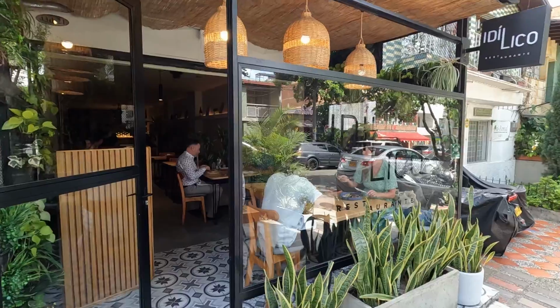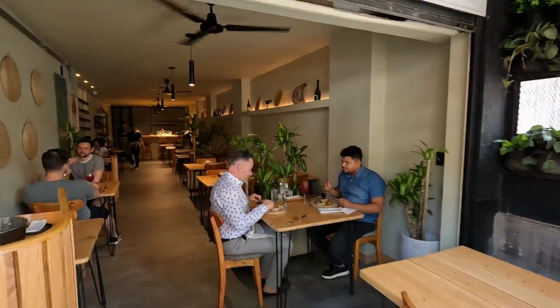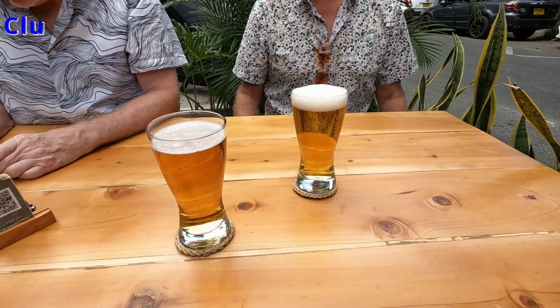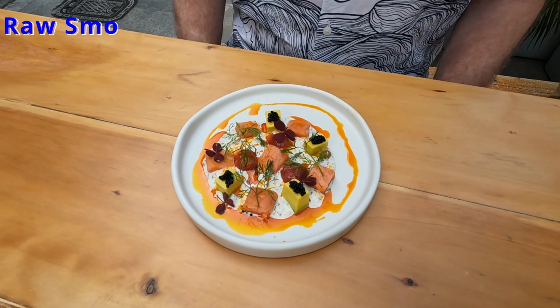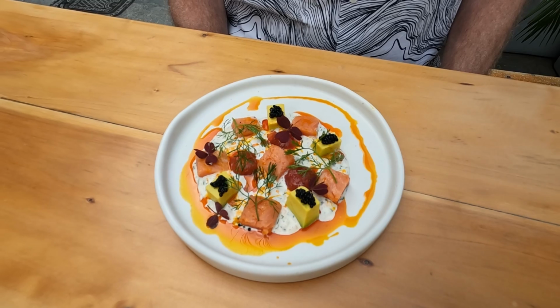and head over to one of our favorite restaurants in Medellin called Restaurante Idilico, which has a modern, cozy interior. But we decided to sit outside to enjoy the perfect weather. After we had a look over the menu, we ordered a couple of Club Colombia beers to drink. Then, as a starter, our friend chose the raw smoked trout with coconut cream, sweet-coated tomatoes, caviar, and avocado.